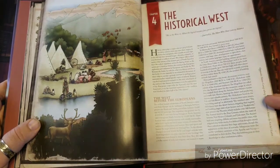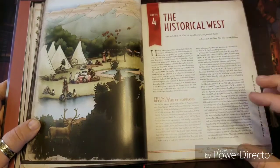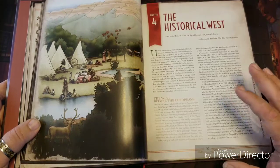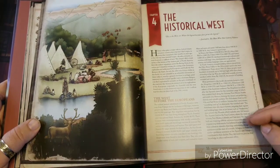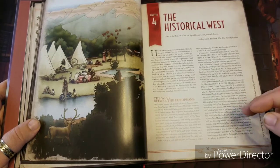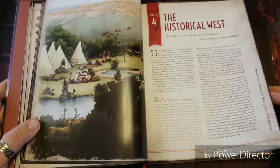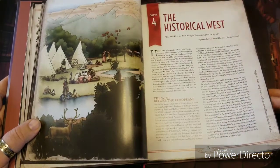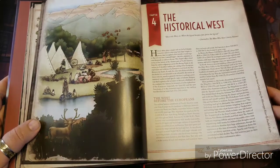If you have any interest in history, this is a great, great thing, and it really, really helps to capture the period. And if you don't know anything about the time period, this is a great read because it will give you those details and those historical facts that you can use to weave into your game as well. And this is by far my favorite part of any Call of Cthulhu product, the historical section and some of the great stuff.